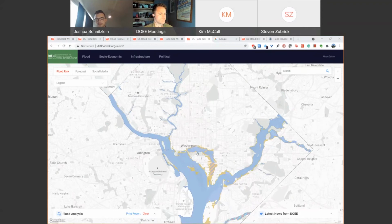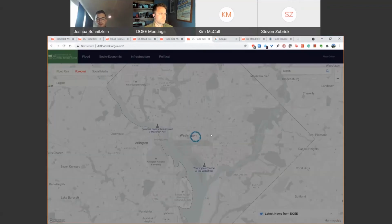And so what you can see on this viewer is the base layer, then the 100-year and the 500-year floodplain. And there are a few tabs here to look at. I wanted to focus mainly on the three on the upper left here. We have a flood risk tab, a forecast tab, and a social media tab. I actually want to start with the forecast tab. This is very nice to have on our viewer.